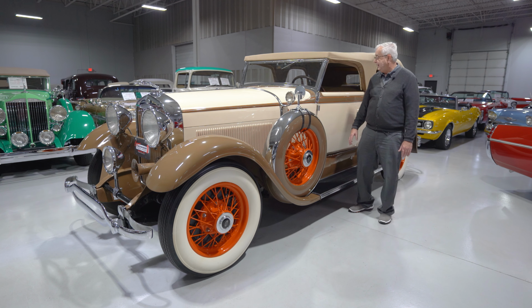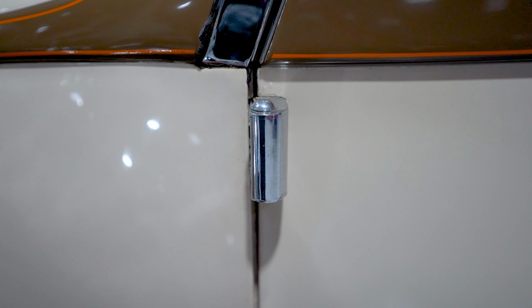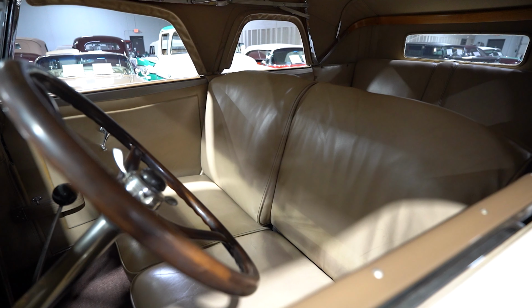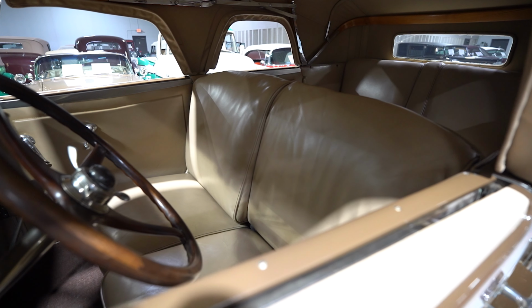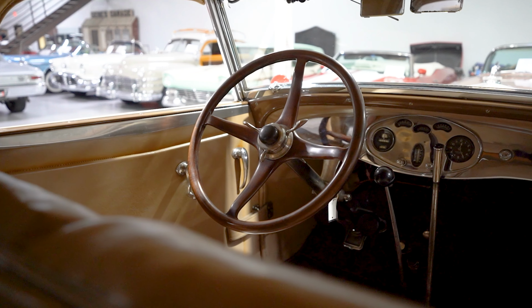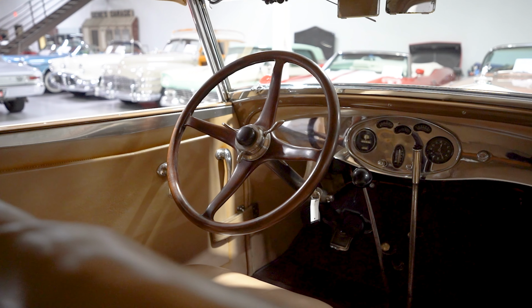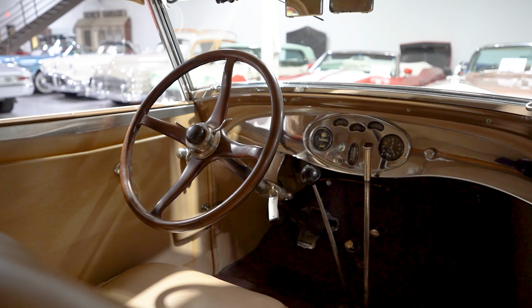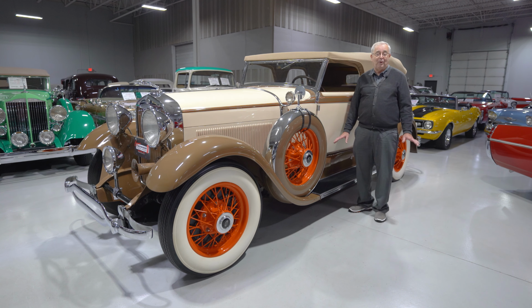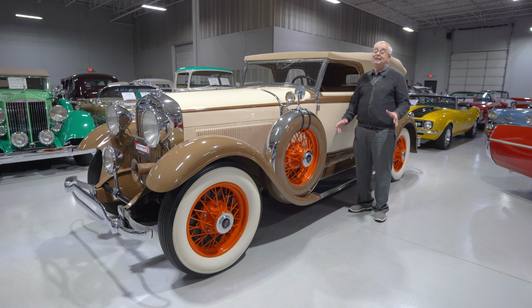Let's take a look at some of the other details. I love chrome hinges. It's just one of those things that kind of stands out. Beautiful interior. You have macadamia leather, that's what they call this. Just absolutely beautiful leather interior. Big wooden steering wheel. You had to have a pretty good sized steering wheel because remember, these cars did not have any sense of power steering, power brakes, anything like that. But you really needed to have a good sized steering wheel. People always ask, why is that? Just because of that very fact right there.